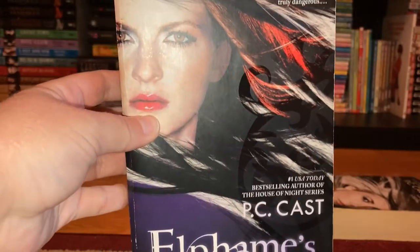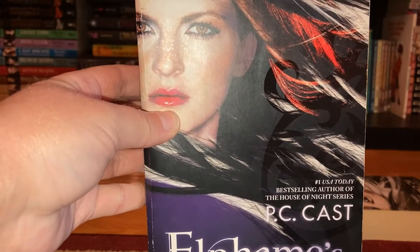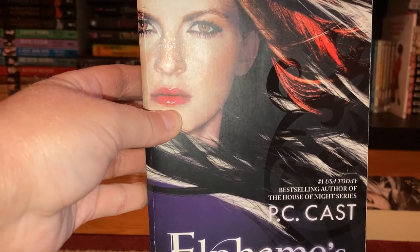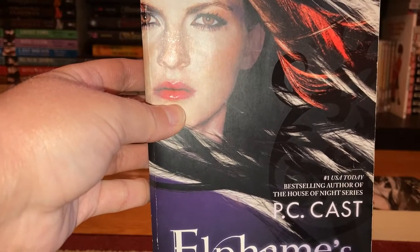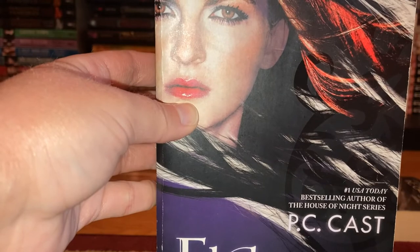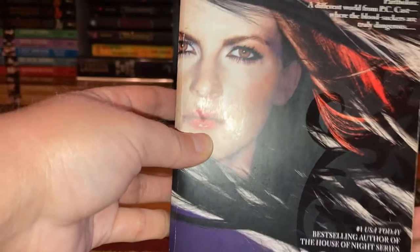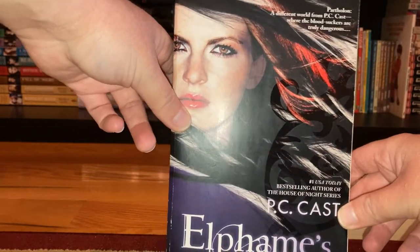I love PC Cast. I have a whole shelf pretty much that's all her. There's only a couple books that aren't. And it's the Mark Trade, Betrayed, Chosen, like that whole series. And then the spinoff series and the novellas and some other books by her, like Moon Chosen, which is a series with three books. So these, I think, are books 4 and 5.